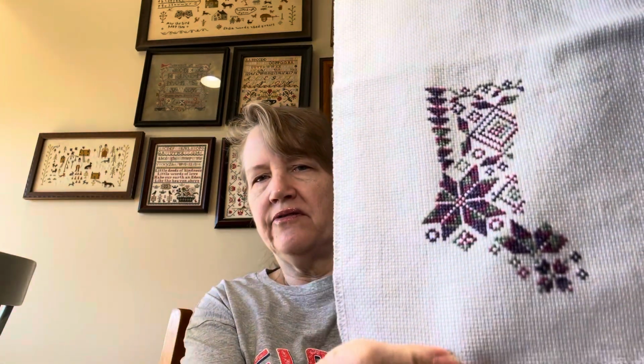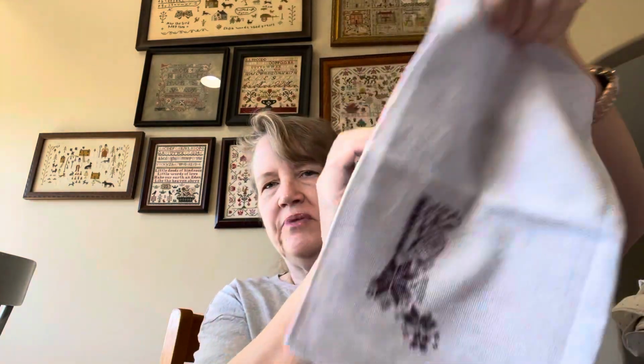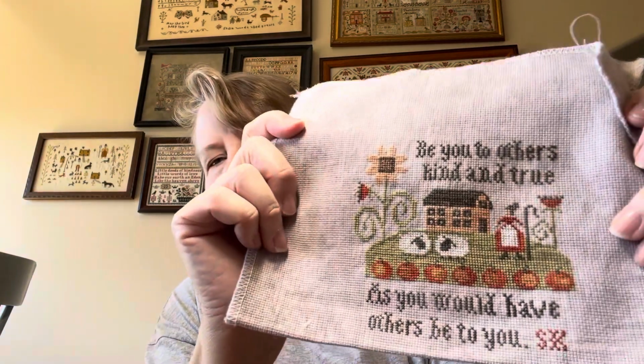And then, oh, this is a stocking, Blackbird Designs. And a whole bunch of PTP Helix on that. And this one is Plum Street Cereal Bowl number 4.